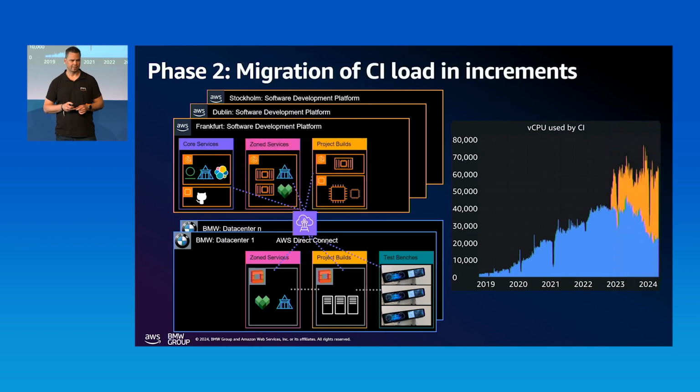And then in the second step, BMW migrated project by project to AWS. This only requires changing a couple of endpoints in their system, and then it will magically run in AWS. This is also how we mitigated risk in such a migration, because if you figured out it's not working for a specific project in AWS, it's again just a configuration change to move them back to on-premise and troubleshoot and fix the issue.